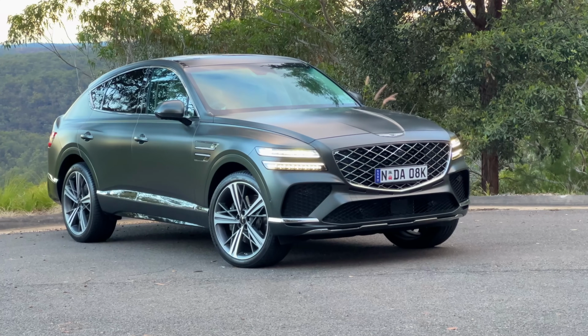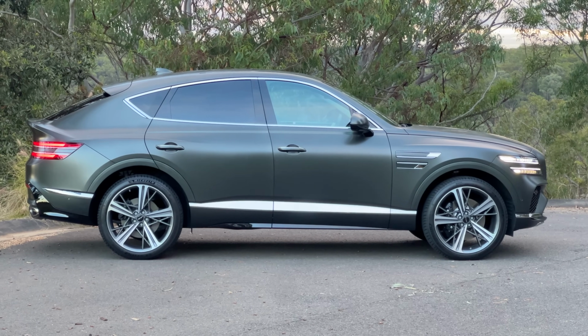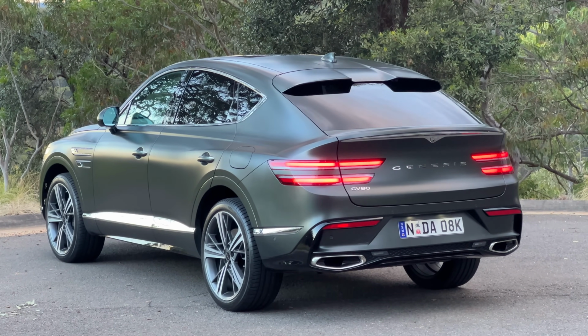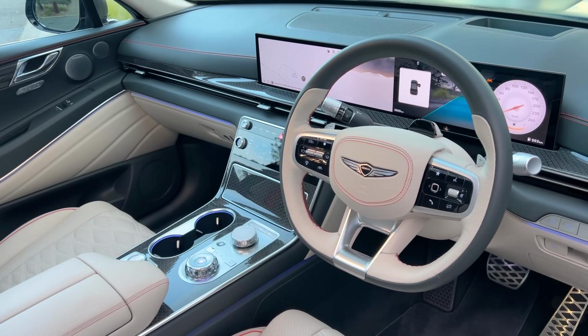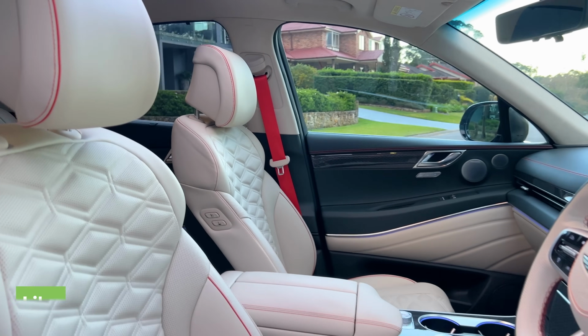No, it's not a Bentley. Be prepared to say that a lot if you're considering a Genesis GV80 because, well, this luxury SUV from South Korea clearly draws its inspiration from somewhere in the higher echelons of this environment. But hey, I think that it does have its own part to play and some really interesting features, and maybe some bits that could be better. Stay tuned, I'll tell you all about it in this review.